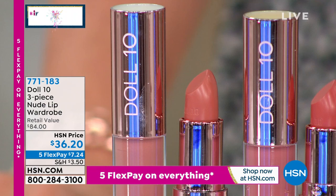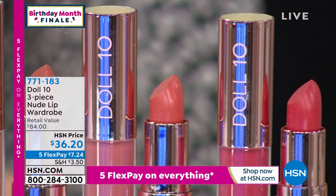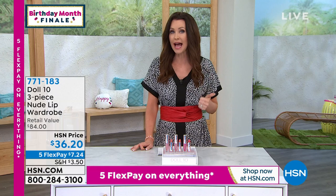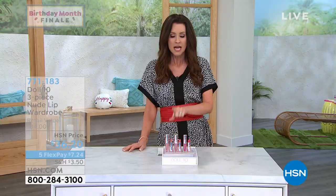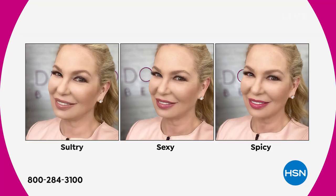Look at those beautiful colors, flattering colors on everybody. And with Doris's Doll 10 Nudes, they are flattering on everybody, never flat. If you've sort of shied away from that nude lip trend, you know that it's hot. You know that you see it on all of the celebrities. They can make you look a little bit death-like. To me, they've washed me out. Never with Doris's lips. Oh, look at these. The sultry, the sexy, and the spicy. All three words that apply to Doris.